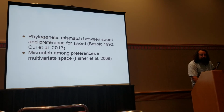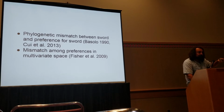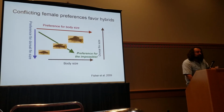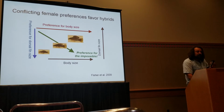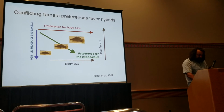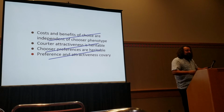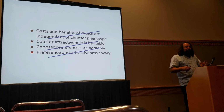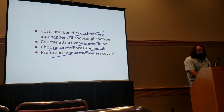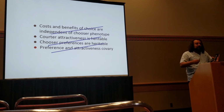One of the oldest stories in the swordtail system is a phylogenetic mismatch between the sword ornament that gives the genus its name and preference for the swords at a phylogenetic scale. And finally, preferences and traits are mismatched in multivariate space, with females wanting impossible combinations of male traits. So with this very quick survey, I hope I've convinced you that the bedrock of coevolutionary theory with respect to the evolution of mate choice and mating preferences is not really what's underlying variation in mate choice and fitness-relevant outcomes in this system.